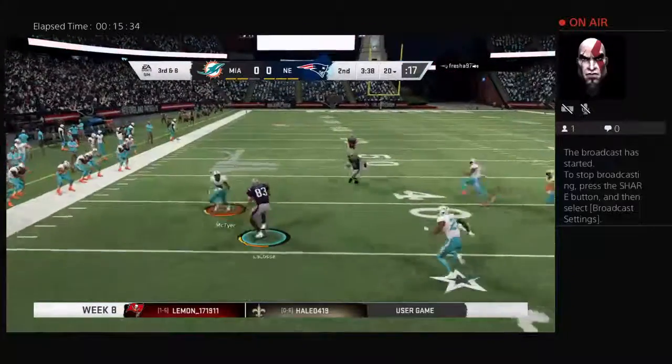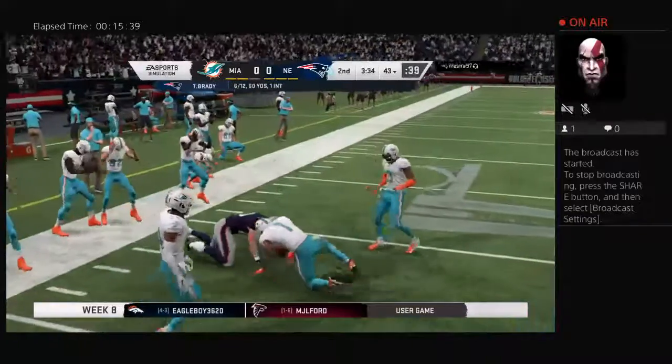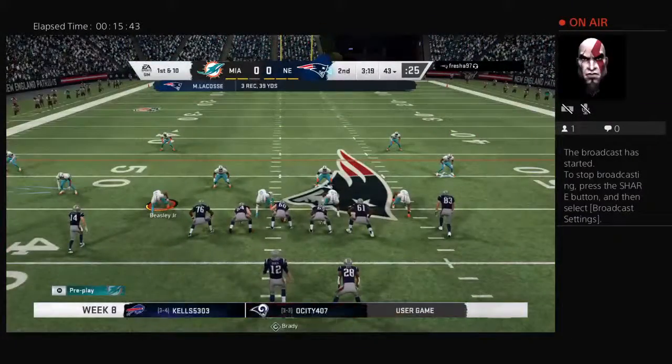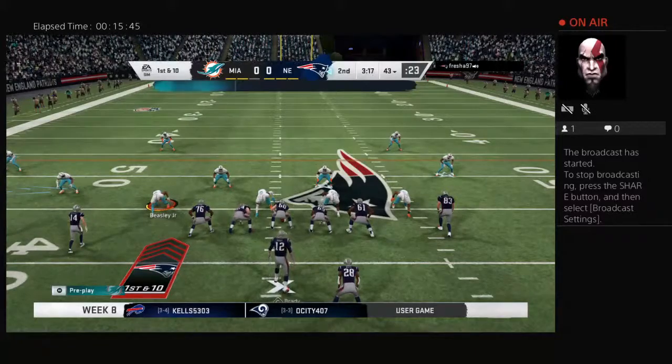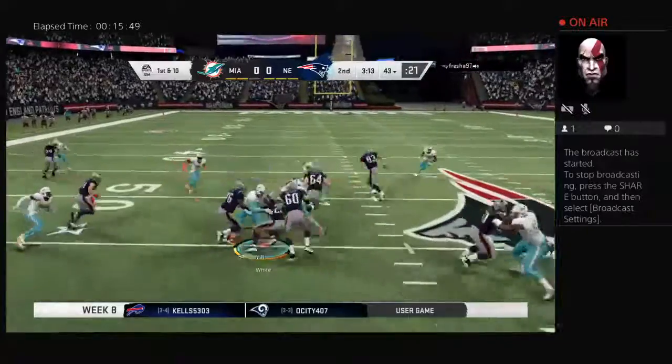He's got Lacoste as tight end. And they're going to get this beyond the 40 before he's taken down. That one good for 24 yards. A couple of first downs, has the football position at the 43 as they come up 1st and 10.